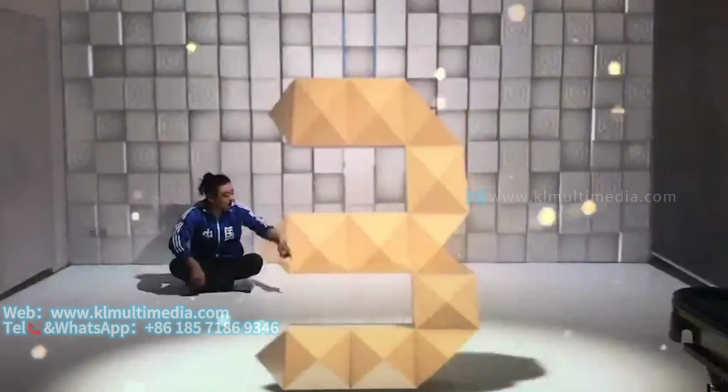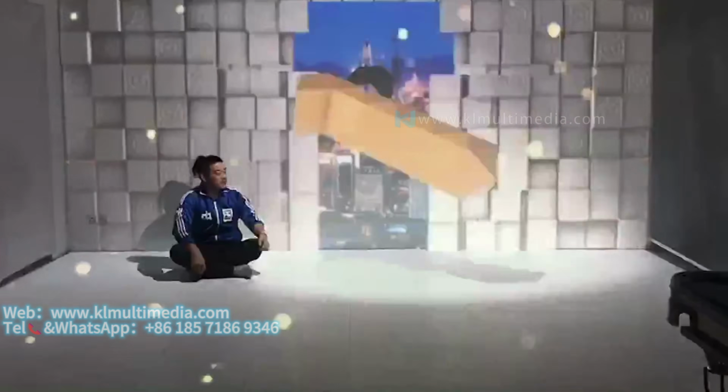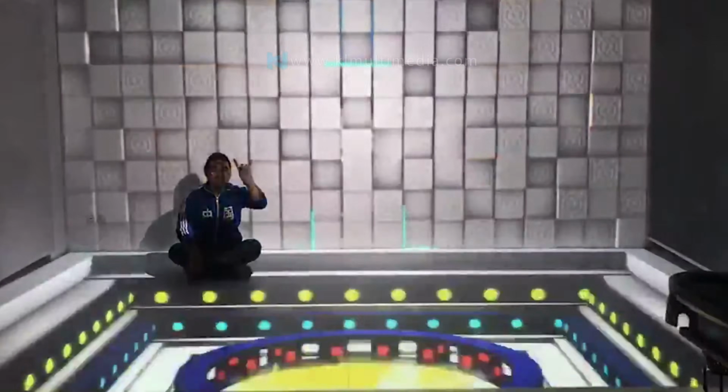That's the essence of immersive projection. Which type sparks your creativity the most?